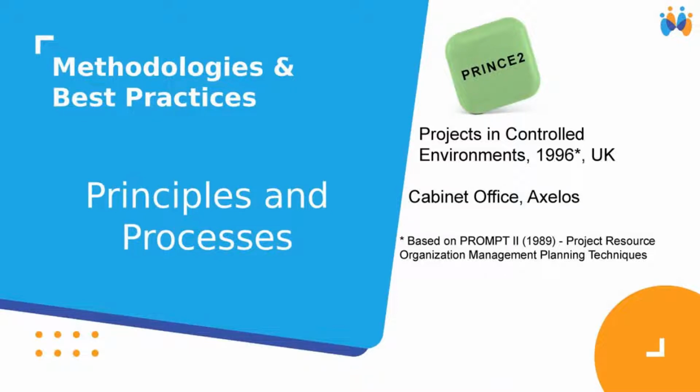the Prince2 is the Projects in Controlled Environments, also launched in 1996 in the United Kingdom. It was launched by the Cabinet Office, but nowadays it is hosted by the Axelos. And the Prince2 was created based on the PROMPT. It's Project Resources Organization Management Planning Techniques that was created in 1975. In the 80s, the UK government demanded a solution for common project problems like time, scope, budget. And in 1989, the UK government adopted the PROMPT 2, which became the Prince2 that we know today.